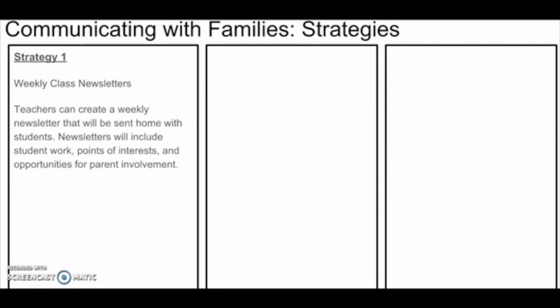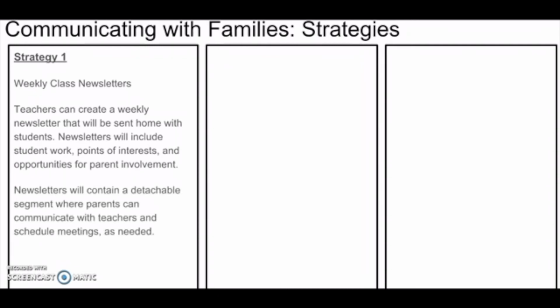The first strategy is a weekly class newsletter. Teachers will create a weekly class newsletter that includes student work, points of interest, and opportunities for parent involvement. Teachers should include a section at the bottom of each newsletter where parents can write notes back to the teacher and maintain communication with them. This could also occur through student planners.